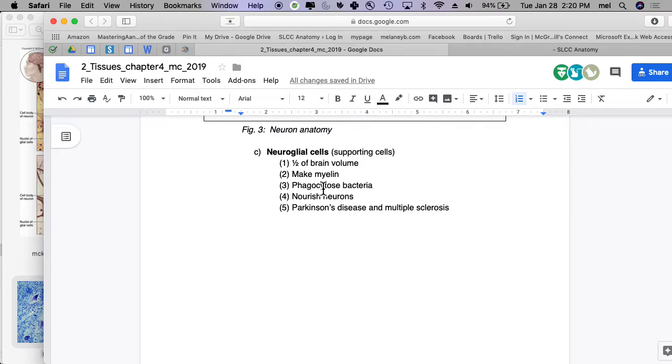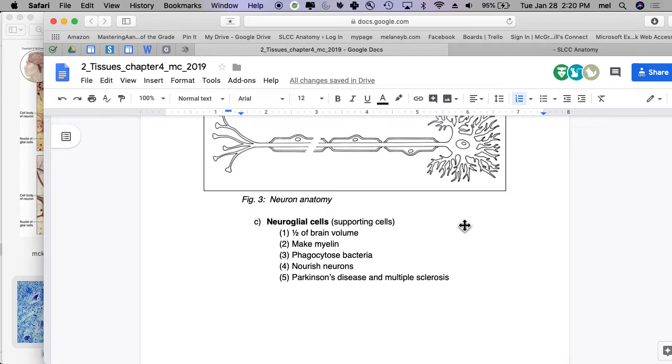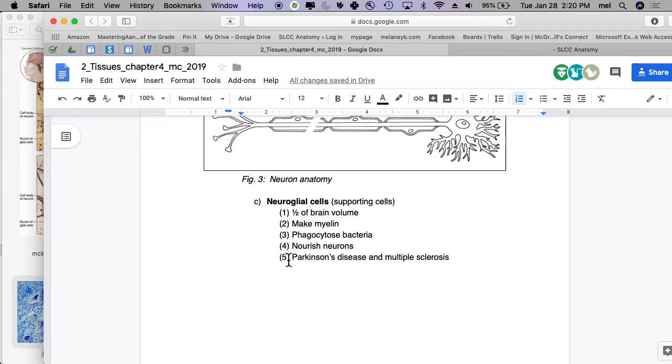They do a whole bunch of stuff, and this is where you can start talking about ALS, but later we will. They make myelin, which is this coating that makes the impulse go really quickly down the axon. They do phagocytosis because the Olsen twins cannot protect themselves. They bring the coffee, nourish the neurons because they don't know how they like their coffee. They put gas in the car. They also are responsible for a few diseases that manifest as neuron diseases, but only because their support staff petered out on them, right? So we will talk about those as we move through.